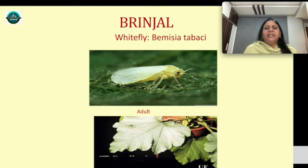Whitefly also damages the crop by sucking sap. Whitefly nymphs and adults suck sap from the leaves and other parts. Especially, whitefly lays eggs on the undersurface of the leaves, and the nymphs are also present there. That's why while spraying, covering the undersurface of the leaf is very important. Most of the chemicals which are used for sucking pests are systemic. They can penetrate through the leaves and be translocated within the plant system.